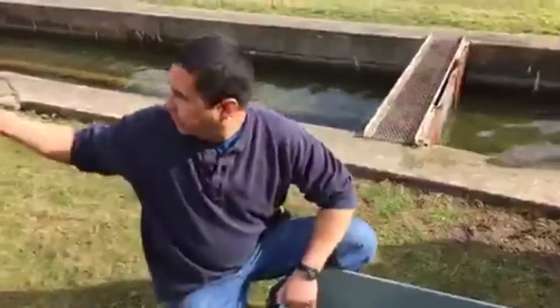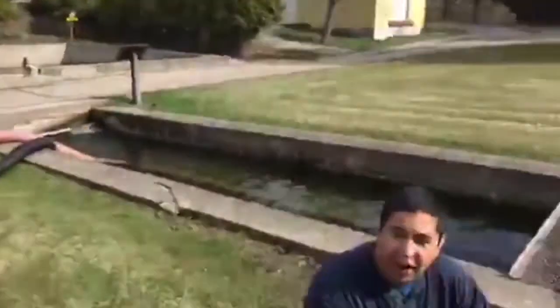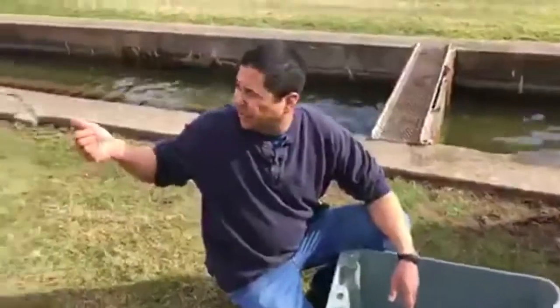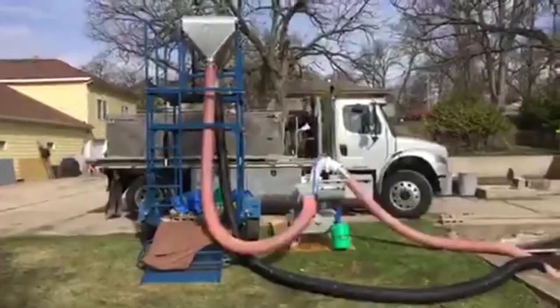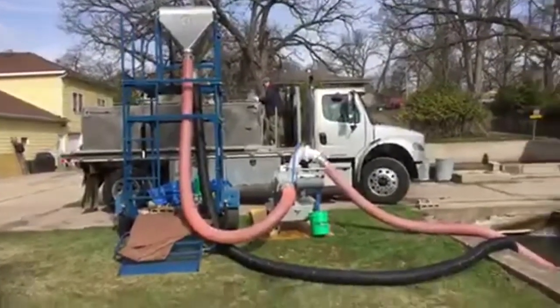What we'll be doing is, the fish will be coming off the truck right now. They're in an insulated tank. They have water from the hatchery, which is 50 degrees. There's, I think, about 1,000 or 1,200 gallons of water on that truck. There's compressed oxygen going through it to keep them healthy on the way there.